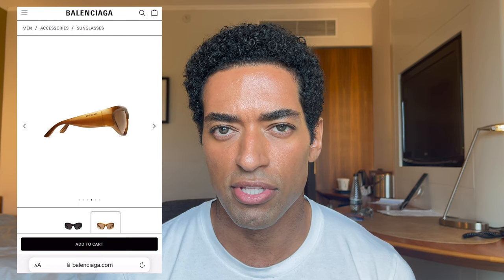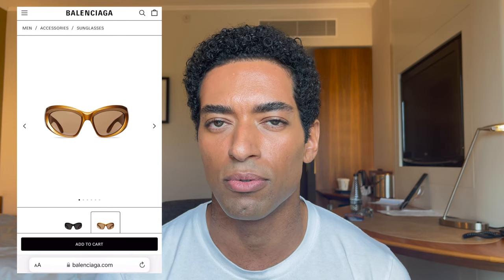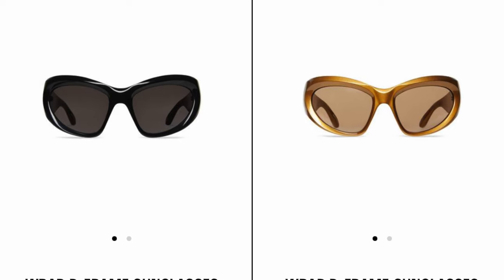Which is very interesting, is that on the website, they only have two colors available. They have it in black and this other gold one that I actually saw in store. So yeah, I don't know why the green one is not available online. I don't know if this is an exclusive color for that particular store, or maybe it's gonna come up online soon. I really don't have an idea.